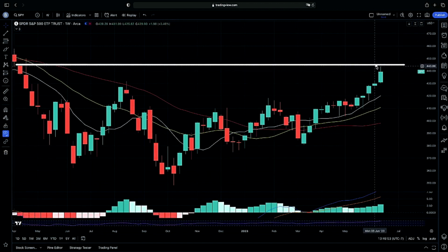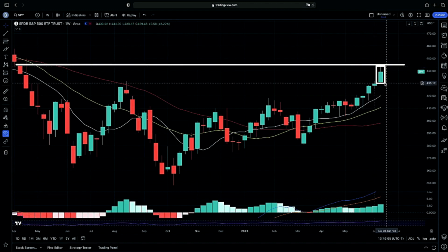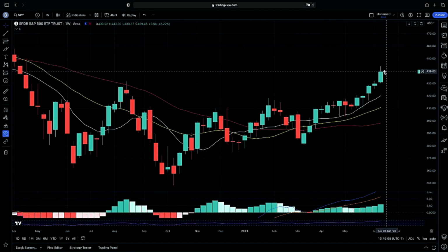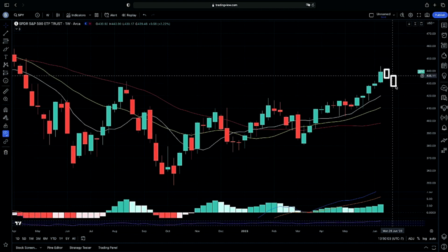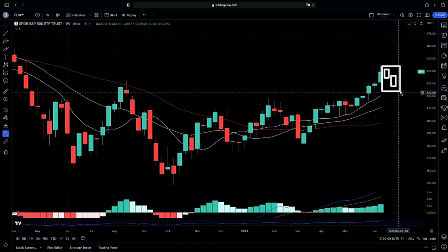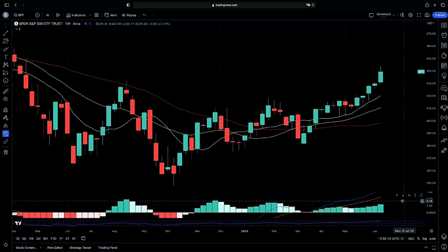Again, we had a full-bodied bar here on our weekly chart, testing resistance, a very clear rejection that we were going to have. And if we do continue on with this rejection for any given reason, then we will need that continuation on a candle on our weekly chart to continue on lower. And in my opinion, that would be that 12 dropping below our 26 on the daily chart.